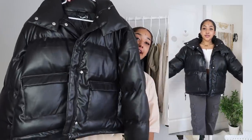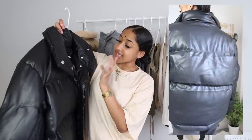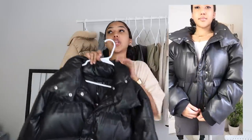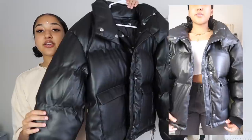But this is my all-time favorite thing that I've gotten from Missguided. Look how cute this black puffer jacket is, and it's huge, y'all. It fits me so loose. It's really big on me, and the gag is that this is actually a US 8 and that last jacket was a US 10, and this fits so much bigger. I absolutely love this jacket. It's so heavy. It's a real heavy duty jacket. It's a different kind of quality.